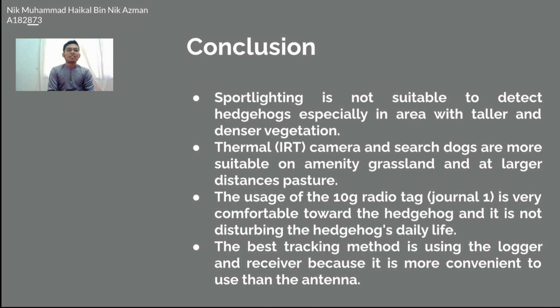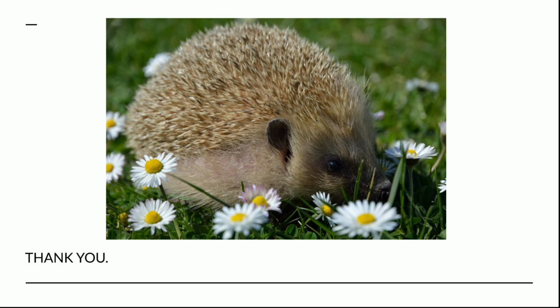The best tracking method is using the logger and a receiver because it is the most convenient method to use rather than the antenna. That's all from our group. Thank you.